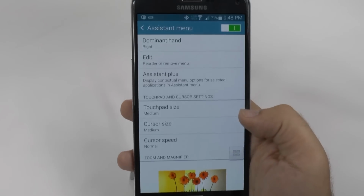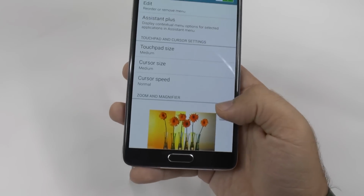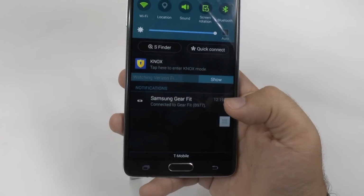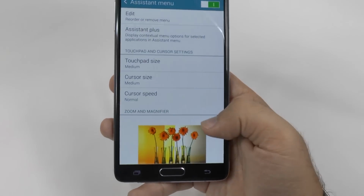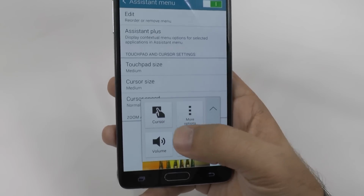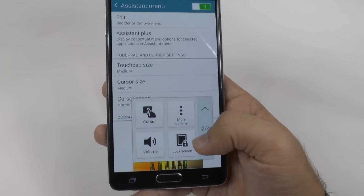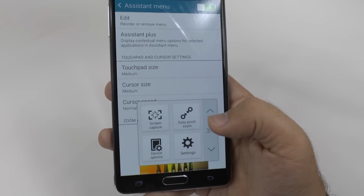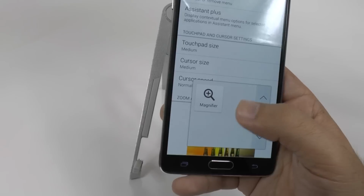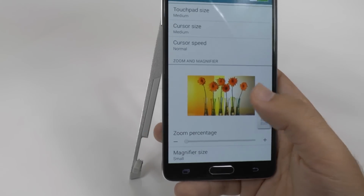Now this is different from the flat-out one-handed mode that I have a video on and have explained. But for this one, this is a really great feature because you can go between multi-screen, you can hit your notification shade right there, you can swipe it up, you can go back to it and do a bunch of things. Lock the screen, hit the menu button on whatever app you're on, change the volume right from here. And as you can see, all of these are very, very useful to be able to do quickly, which is nice. You can screen capture, you can go into settings, you can go into device options, you can magnify and zoom in. These are all just really nice features that you have the ability to do very simply and easily.